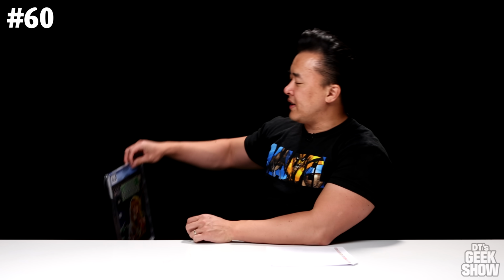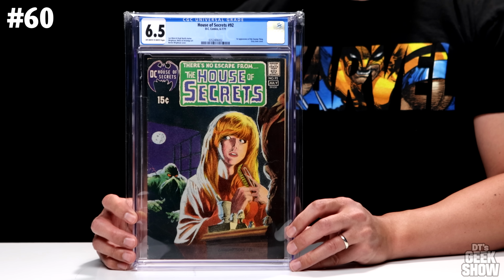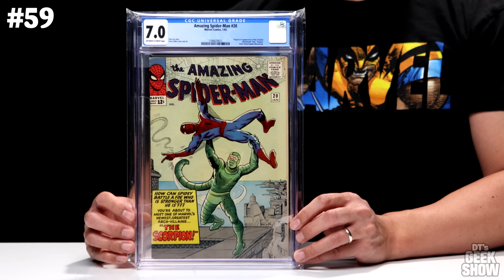Moving on to number 60, we have The House of Secrets, number 92. This is the first appearance of the Swamp Thing, and it says gray tone cover. It is a very cool looking cover. 15-cent cover price. Came out in July of 1971. This one is a 6.5 with off-white to white pages, and it's currently worth $1,300. Number 59, looks like we have another Amazing Spider-Man. This one is issue 20, the first appearance of the Scorpion. So we've got the Scorpion hoisting Spidey into the air.